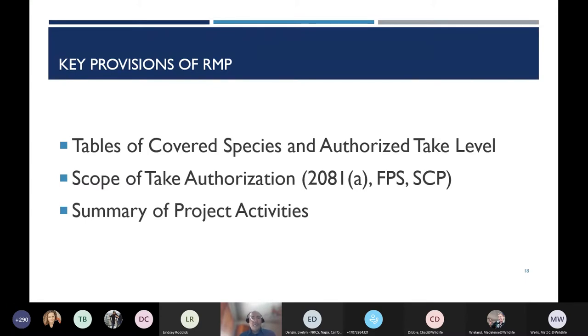So I want to briefly just mention a couple of the key provisions in here, and many of these are going to be things you would expect to see in a permit of this kind. One is there'd be a table of the covered species that will be broken out by the different categories of species, whether it's CESA, fully protected, species of special concern. There'd be a separate table with the authorized take level as well. And if you're getting to the point where you might exceed that authorized take level, there's a fairly simple process for amending the permit to increase the authorized take level.